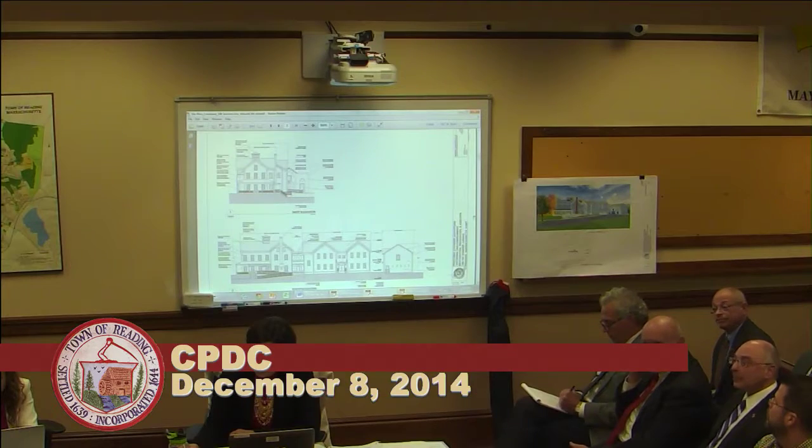Just a point of information, not a real concern. What is the framework of the barn? Is that post and beam, or is that something more conventional? It's actually more balloon framed than post and beam. Okay. There are posts and beams in there, but in general, it's not that hefty framework that you would expect.